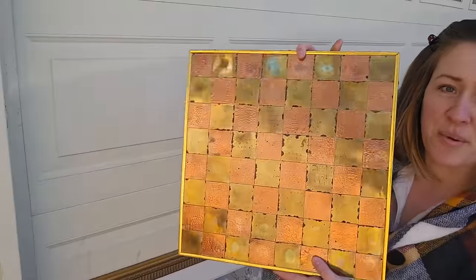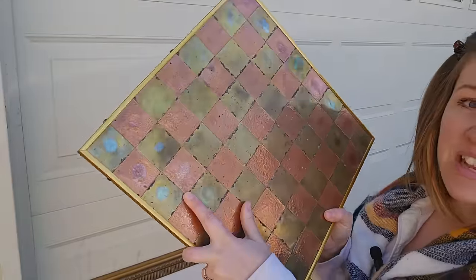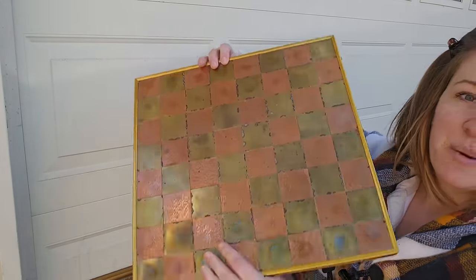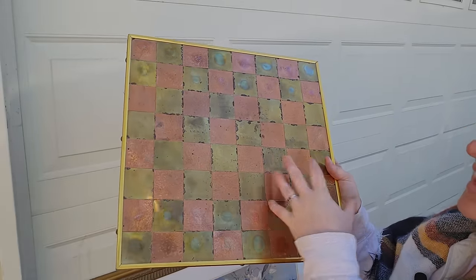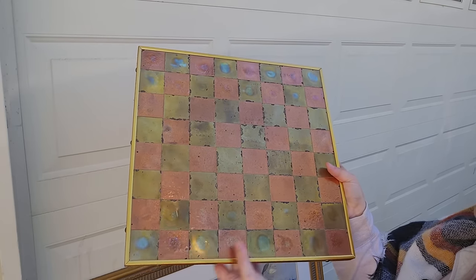This checkerboard is so unique. It is made of brass and copper. It seems handmade, and it has aged to perfection, and it has a red velvet backing that definitely needs some cleaning. But I thought this was extremely beautiful. I would actually decorate in a kitchen with this. I would put my kitchen decor in front of this and lean this against my backsplash as a beautiful background.